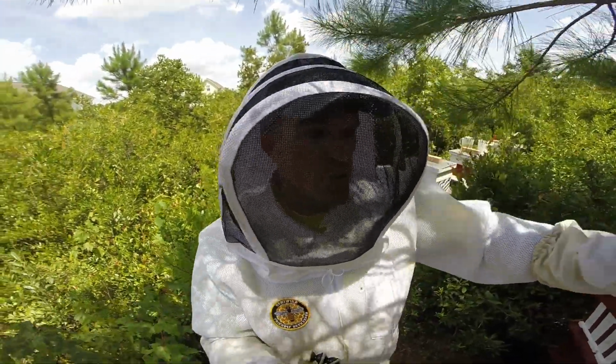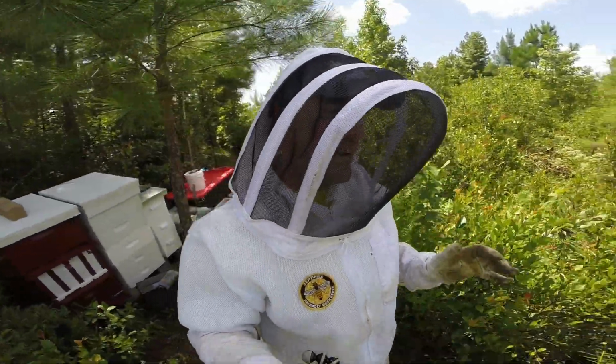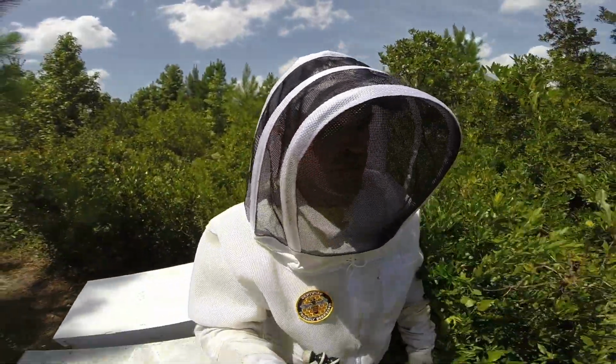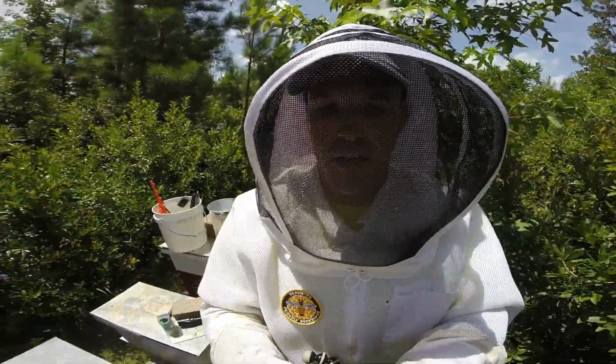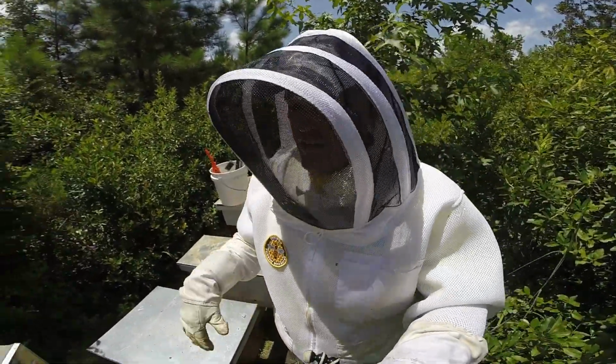All right, that does it for this week. Just another look at number 6. I don't want to really call them a hive or a colony, even though I probably have at some point just out of habit. But yeah, I'll call them a colony once they actually have a queen that is laying and they have brood to take care of. So yeah, that does it for this week.